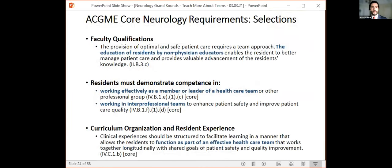I also want to spend just a moment sharing some of the ACGME core neurology requirements, and this is just selections from them. There are more about teams that are listed, but I share this to underscore that there's alignment between both pre-licensure education and graduate medical education. And I would add that, as you can see here, in terms of faculty qualifications, resident needs to demonstrate competence, and even the curriculum organization and the resident experience, teams is a part of it, right? So this is a part of our job as clinician educators and as programs.